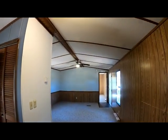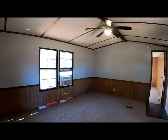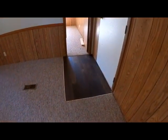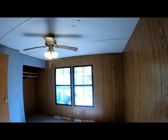So we're walking into the living room right now, and it's a pretty good size. And this is the front door, but the front door leads out to a very large yard. And then we're going into the first bedroom here.